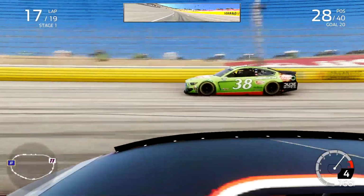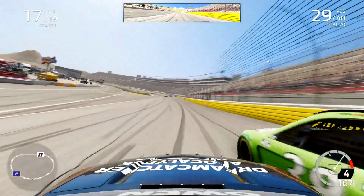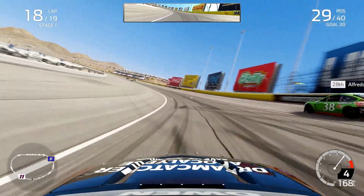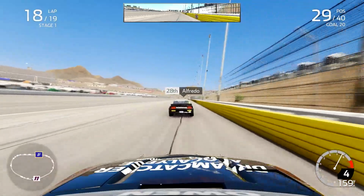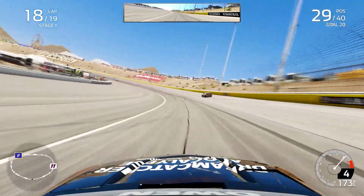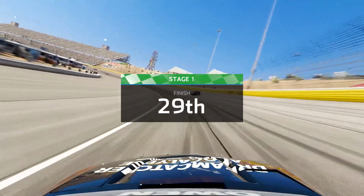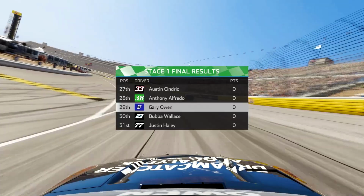Miami, we had top 20 speed, so we aren't showing that here, as we were in a side-by-side battle with Anthony Alfredo in these closing laps of stage 1, but I just didn't quite have enough for him as we came through to turn 2 with 2 laps to go. I actually make a mistake right there on the exit of the corner. I just washed up the track and into the outside wall, and damage to the right side and right front specifically of that number 27 machine, as the stage would come to an end, and we would get P29 in stage 1.